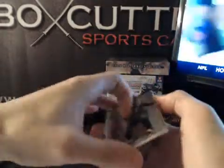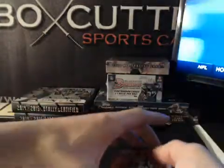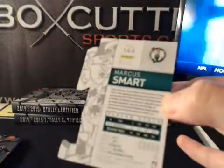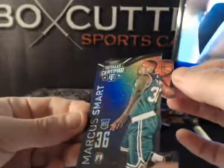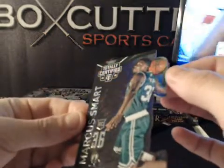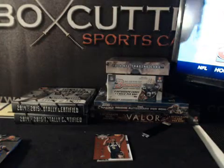Last pack, box 2. Oh man, just dropped your Marcus Smart. Make sure he's not injured there. 3 of 25. Purple die cut Marcus Smart. Boston Celtics. Nice one there. Purple or black? Die cut rookie Marcus Smart.